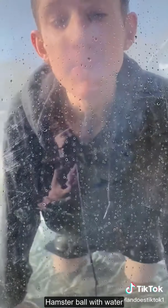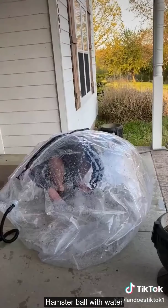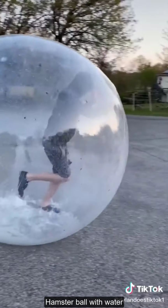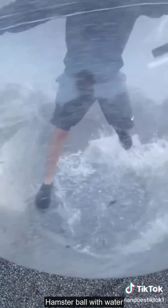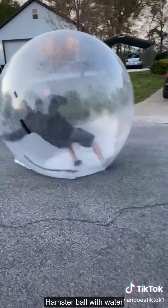I'm a fishy. Flopfish. I then got out, and then later decided to do it again, but this time with less water so I could move better. And this way was much better. I could run and splash the water around a lot better, but I also fell down.